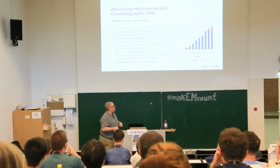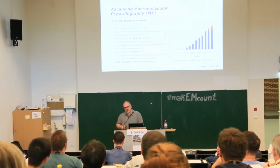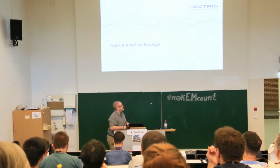And at M&M this year we introduced Quadrille, our first direct electron detector. I will mention this again later. And we here introduce 2 more direct electron detectors, and I will show you some application examples.